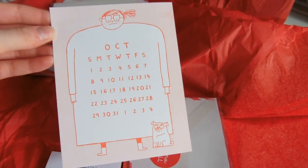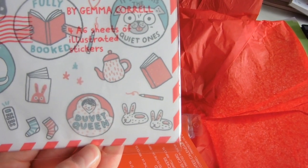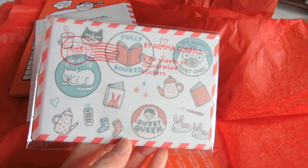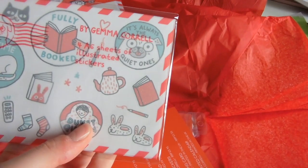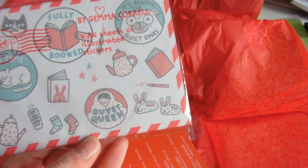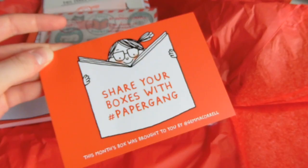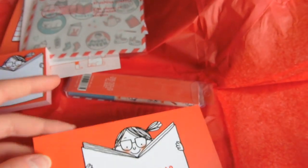There's the October writer calendar. Then some stickers. These are really cool. I love how those are packaged. It's in an envelope, and there are 4 A6 sheets of illustrated stickers. I'm going to open those up in a minute and go through them. There's some sticky notes. There's obviously the card which has everything on and prices.